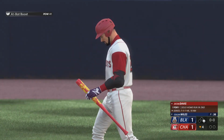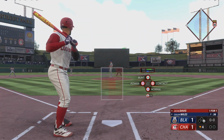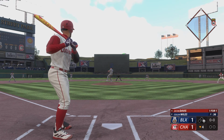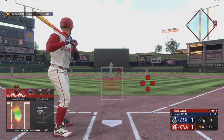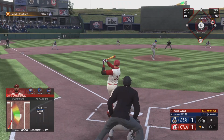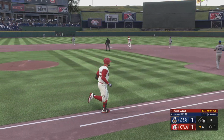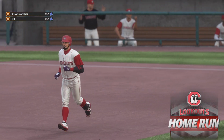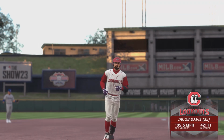And next will be the cleanup hitter, Jacob Davis. One for one so far today with a solo homer in his first at bat. He swings and fouls one off. That one is absolutely belted. That's got a chance. And that one is gone. So he leaves the yard to left, and that gives them a lead. It's 3-1.